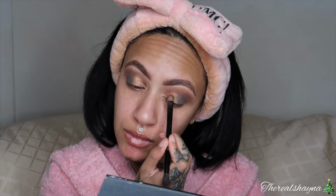When I do my makeup, it looks really good in person. And then when I take pictures, all the colors aren't vibrant. So I have to tweak my photos a bit so the colors can pop out. It's a little frustrating. On here, it looks a little washed out, but in person, it looks a lot better, like 10 times better.